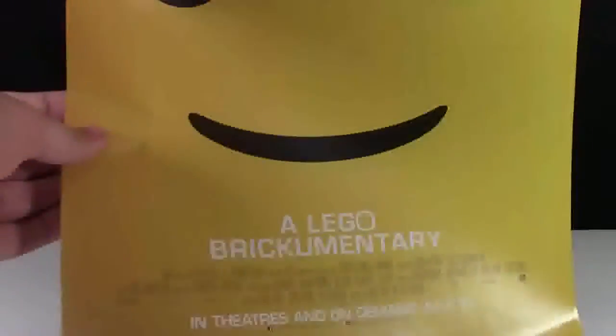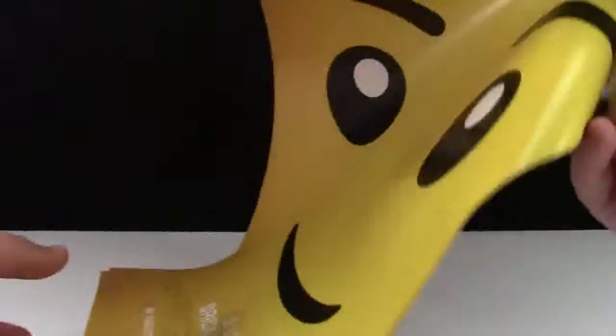The first thing I got were these LEGO posters, and these LEGO posters are for A LEGO Brickumentary, the movie, which is coming out soon. They're quite large posters, so they're hard to fit all in frame here, but they're still quite cool, and I got two of them just for attending the convention, even on the public days.